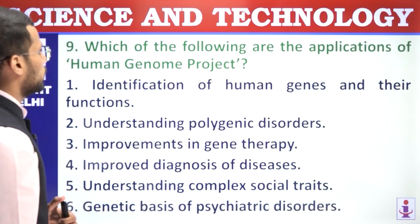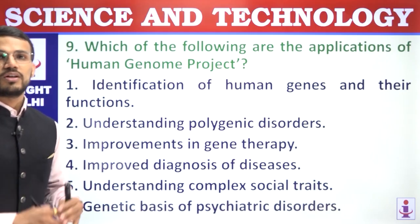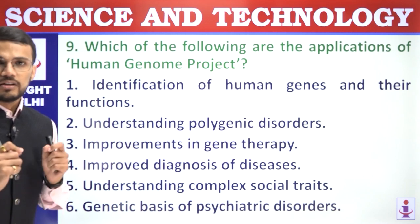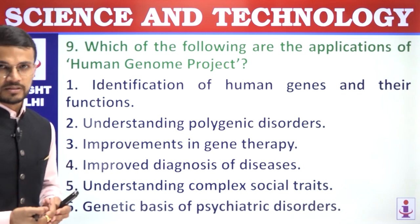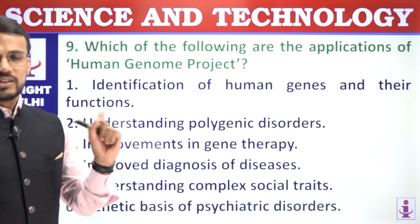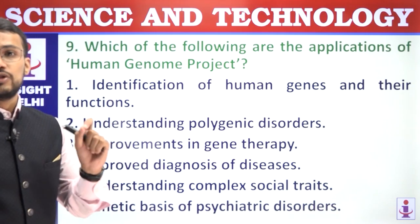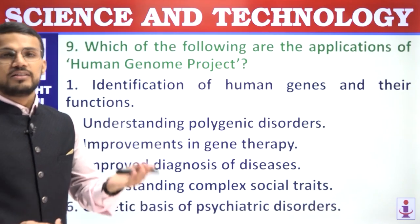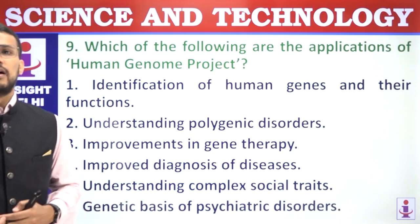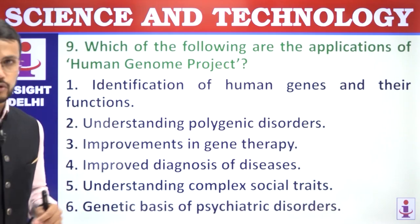Ninth, which of the following are the applications of the Human Genome Project? Under the Human Genome Project, we are trying to identify and collect information about the genome that constitutes human beings. This particular project has two phases. The first phase was completed in 2003, and it was called HGP Read, wherein we collected information about the genes of which human beings are made up, and then there is a second phase called HGP Write, which is currently underway.